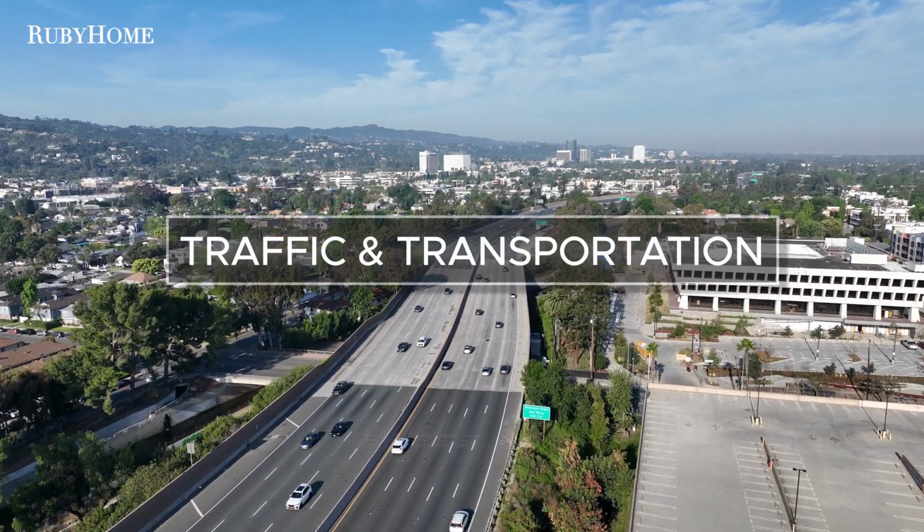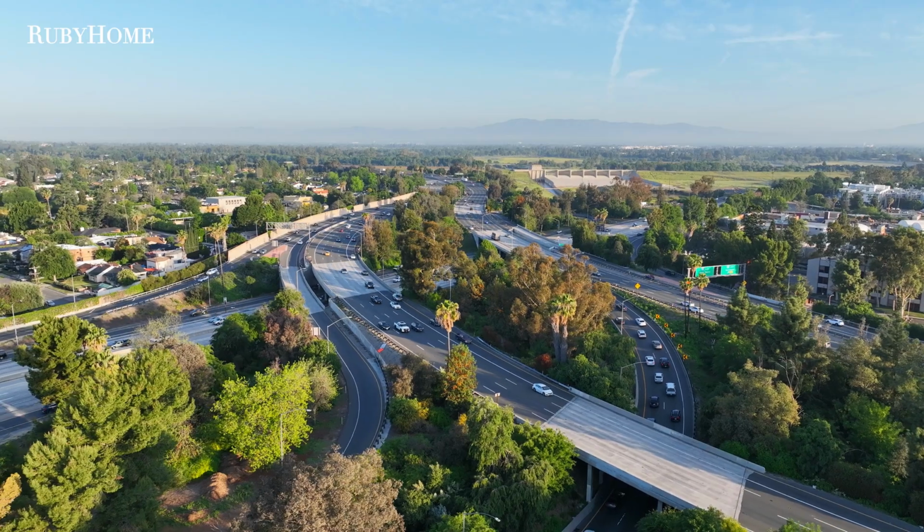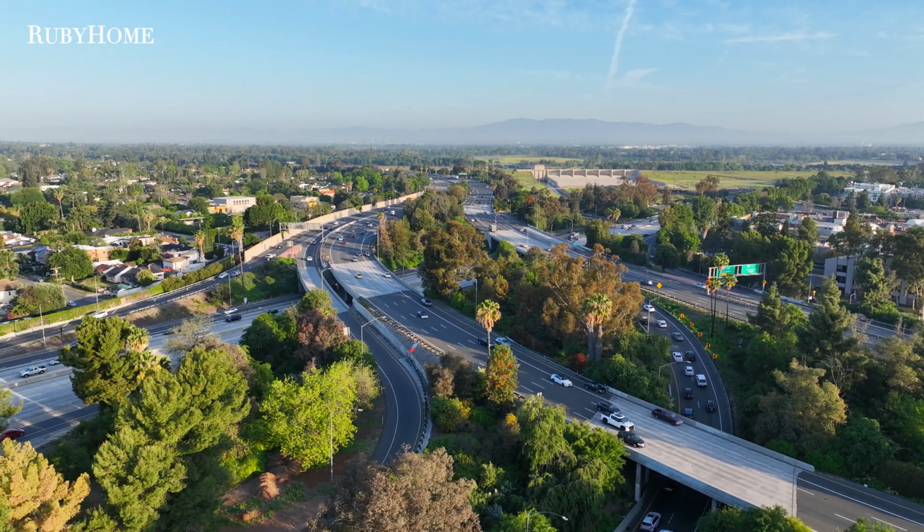One of Sherman Oaks' greatest strengths is its accessibility. With major freeways, public transportation, and Ventura Boulevard's bustling scene, residents never have to go far for dining, shopping, and entertainment. As mentioned, the 101 and 405 freeways converge here.